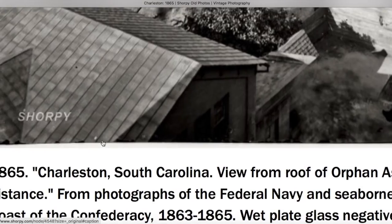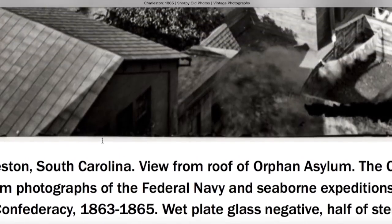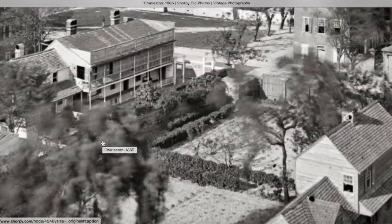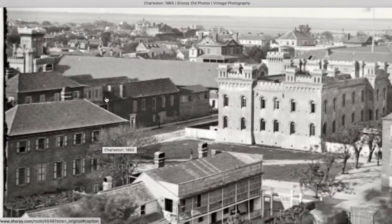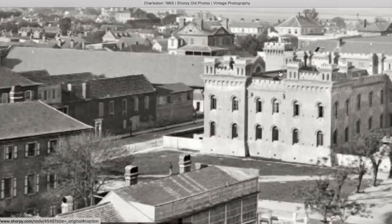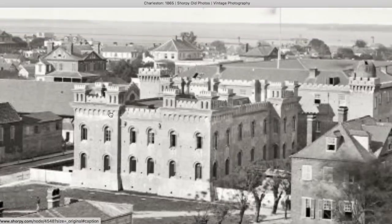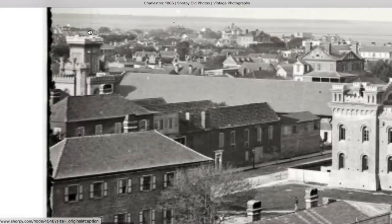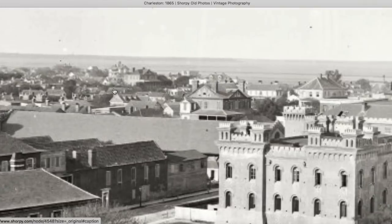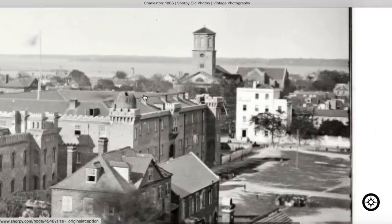Here we have Charleston, South Carolina, 1865. A view from the roof of the orphan asylum. Just an amazing city in 1865. What a build-out. What a modern, beautiful build-out. And again, are these the log cabin times? Or is this some kind of a renaissance? Look at these buildings. Just amazing. All throughout. Just a beautiful city. Long before it really should be.